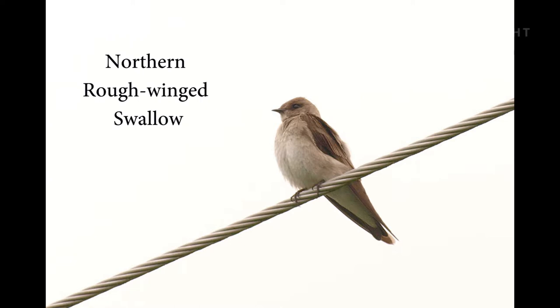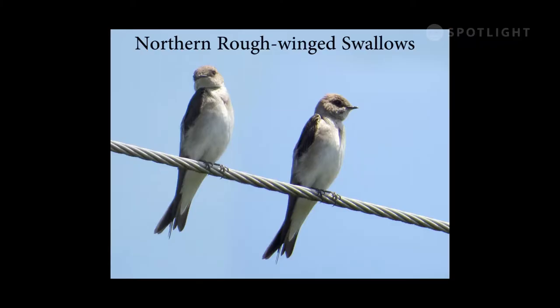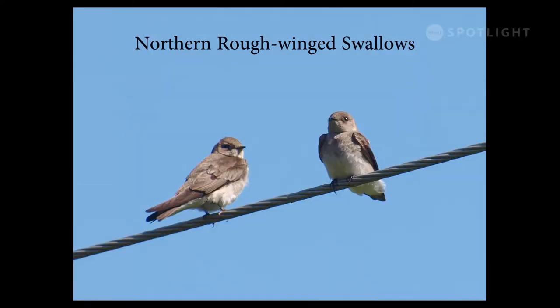Northern rough-winged swallows are uncommon summer birds. While some swallow species nest in colonies, rough-winged swallows nest singly and can sometimes be seen swooping over fields and water in company with other swallow species. When the adult bird on the left saw me watching and taking photographs, it tried to urge the juvenile to fly away, but it stayed to satisfy its curiosity about me.